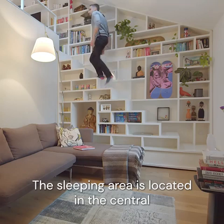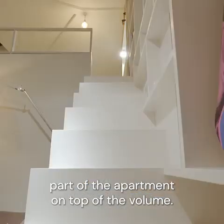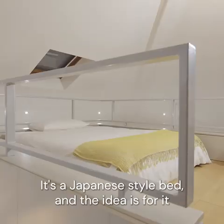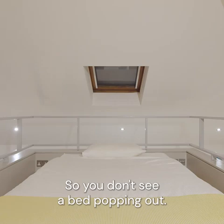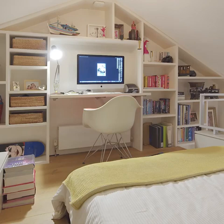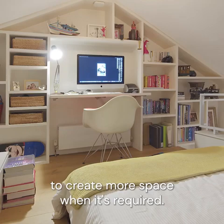The sleeping area is located in the central part of the apartment on top of the volume. The bed sits flat on the floor. It's a Japanese style bed, and the idea is for it to be hidden by the parapets that surround the central volume, so you don't see a bed popping out. It also has a working space area with a foldable desk to create more space when it's required.